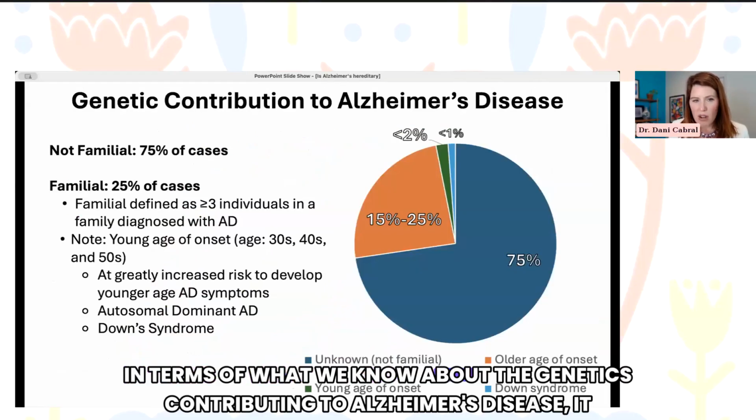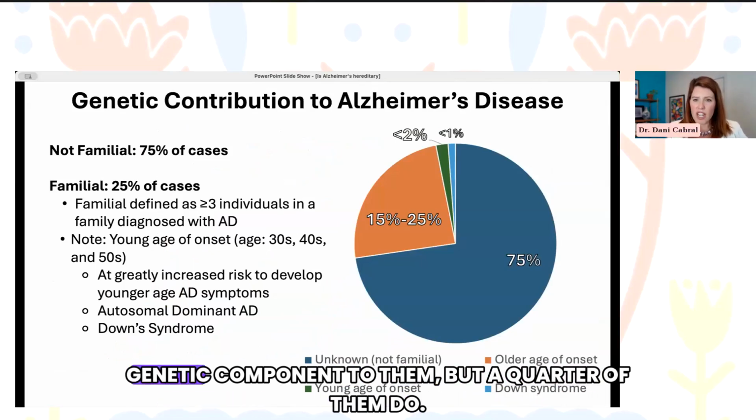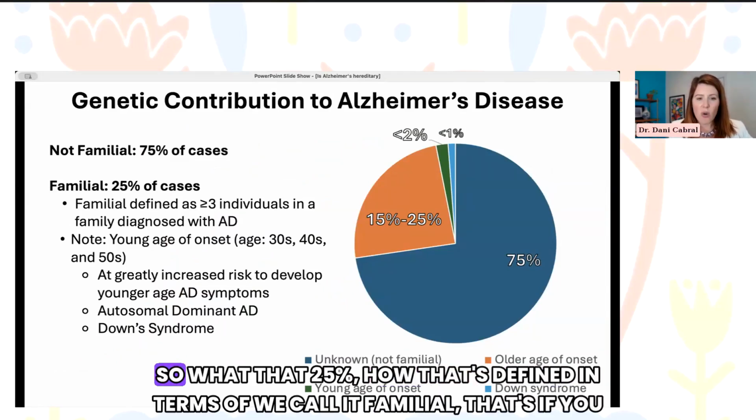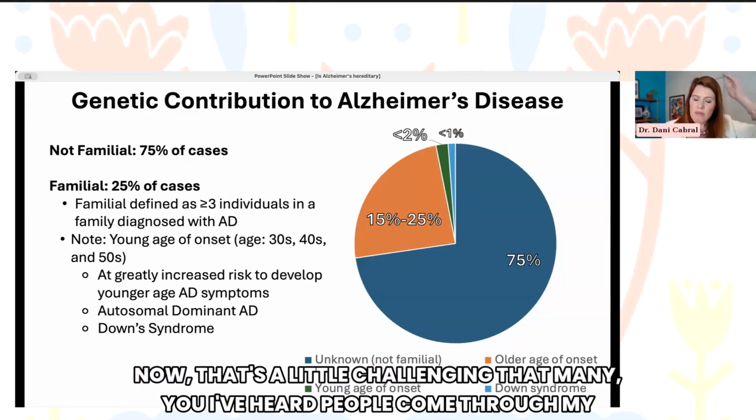In terms of what we know about the genetics contributing to Alzheimer's disease, it turns out that 75% of cases, 3/4 of cases, do not seem to have a familial or genetic component, but 1/4 of them do. How that 25% is defined, we call it familial, is if you have 3 or more individuals in your family who've been diagnosed with Alzheimer's disease. Now, that's a little challenging.